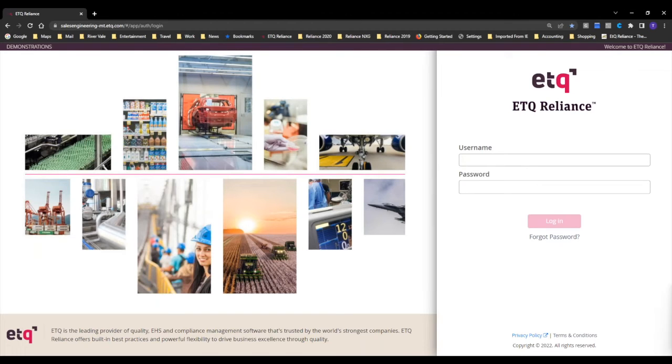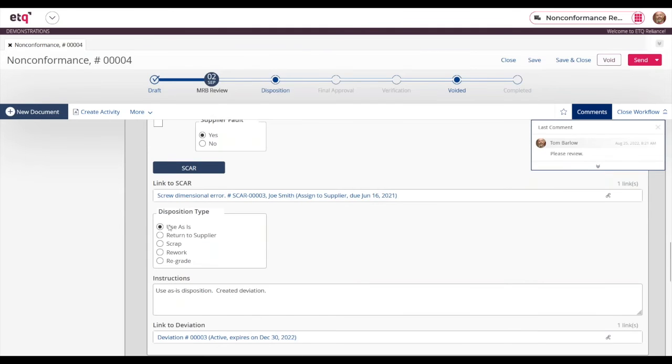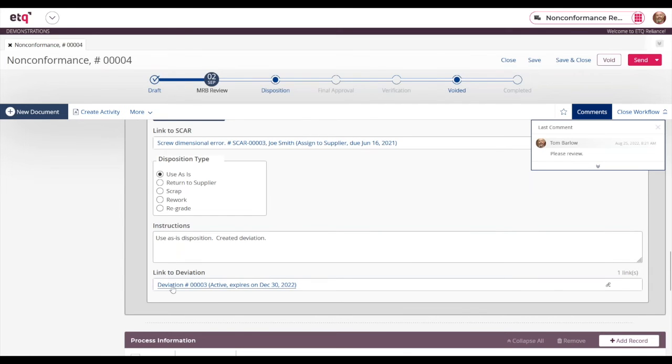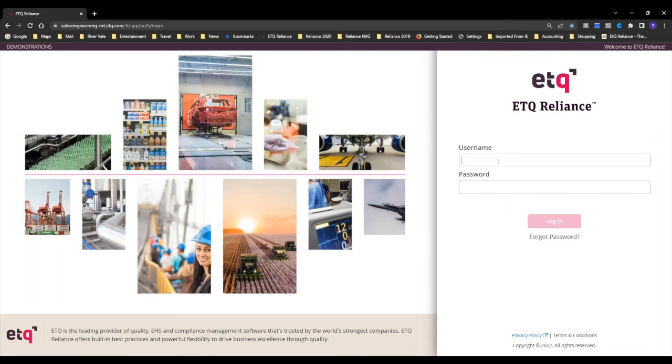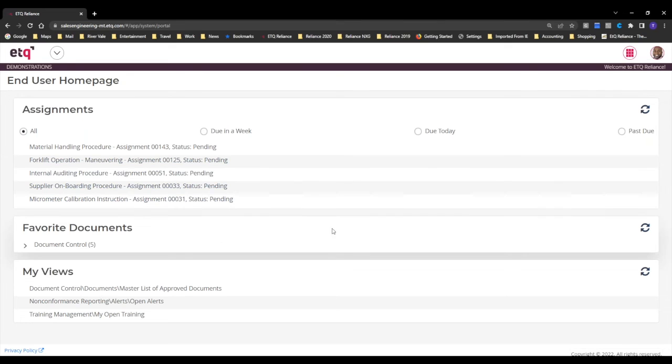The other thing I'd like to point out while we're on this topic, in addition to the SCAR, is that we have the ability to disposition the nonconformance. So I'm back logged in as me, and as part of that use-as-is decision, there was initially an action button that let me launch a deviation. So rather than clicking on this link from here, based on what I mentioned I would do during the scenario or the story, I'll log in as a typical end user within your own organization. This user has their own homepage.